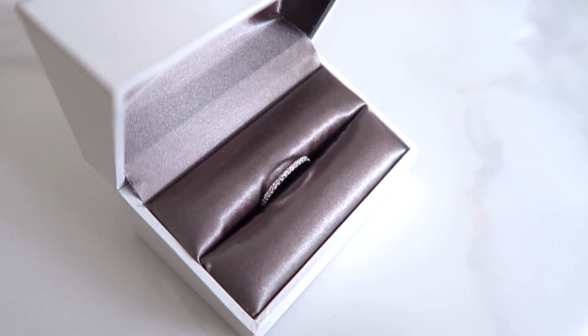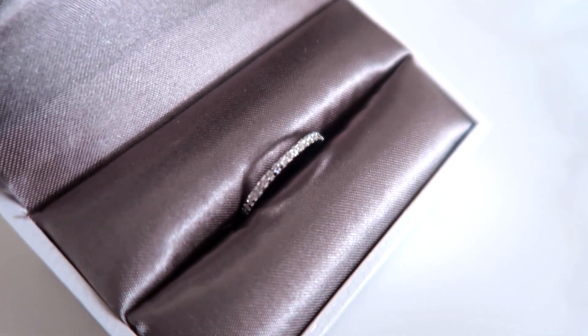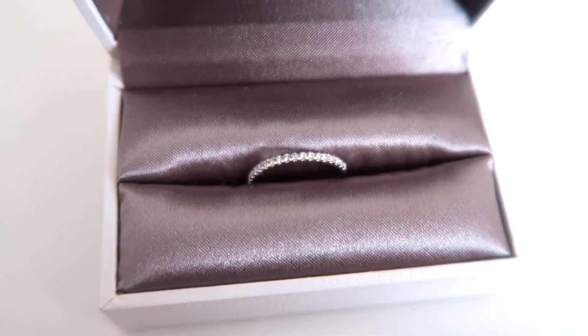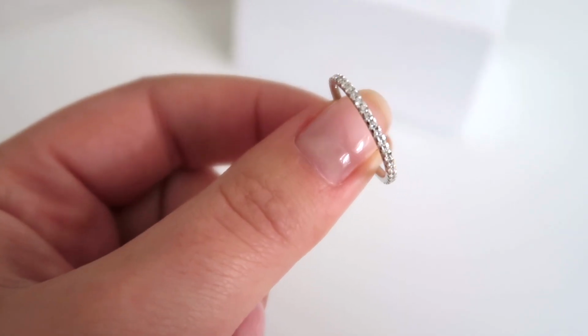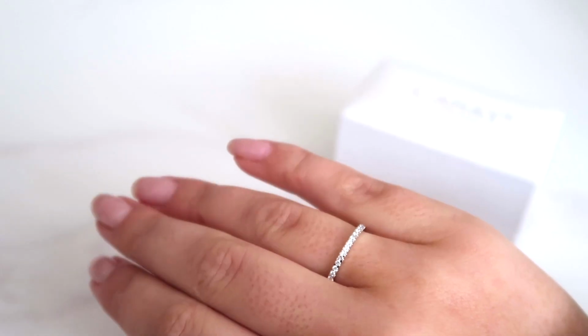So first of all, let me show you my eternity band, which I am so in love with. I love that it's all such delicate diamonds in a row together to create this eternity band. It is so incredibly sparkly, and I think it's just a perfect ring to wear day to day. This is a timeless classic ring that will never date. So you've got the diamonds on top and then you've got your white gold band underneath.